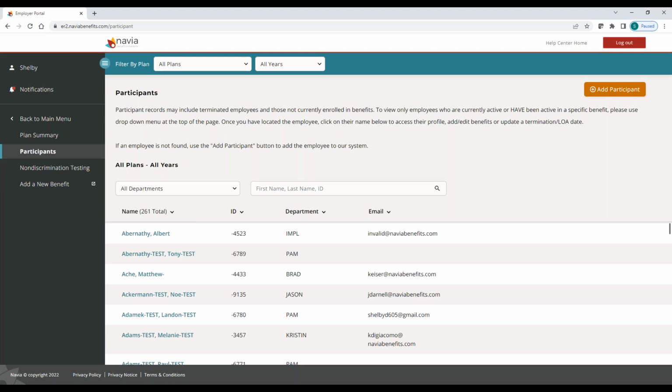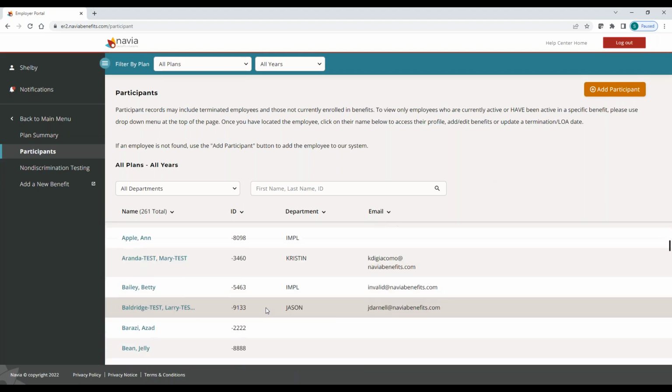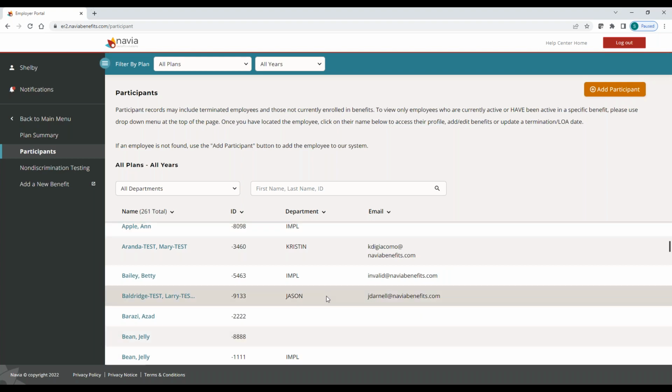Now that we've learned how to enter a new hire and add them as HSA eligible, let's walk through how to complete a termination for an existing employee. So we'll first need to look up the employee's account. So on this participant screen that we're on right now, you can see all of the employees that are listed within our employer here. This is a demo company, so these are all test accounts that are added, but you'll see all of your employees listed down here.